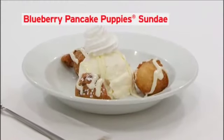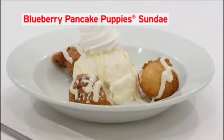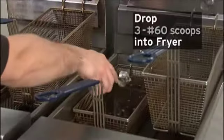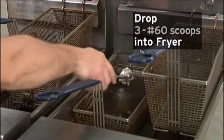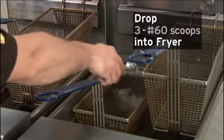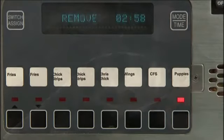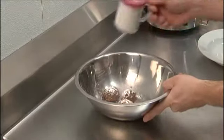The new Blueberry Pancake Puppies will also be featured in our dessert, the Blueberry Pancake Puppy Sundae with cream cheese icing. Cook 3 Blueberry Pancake Puppies according to the normal recipe. Press the Puppies button. Toss the Pancake Puppies in powdered sugar.